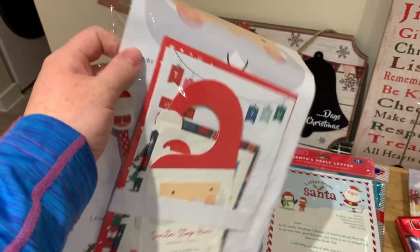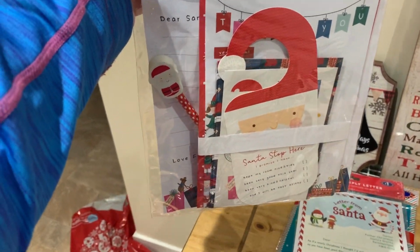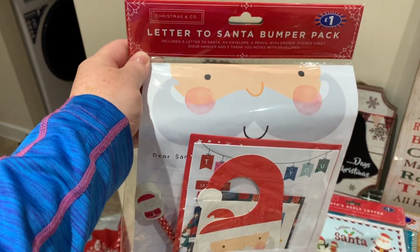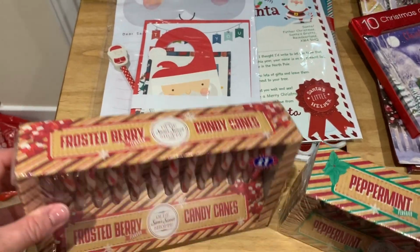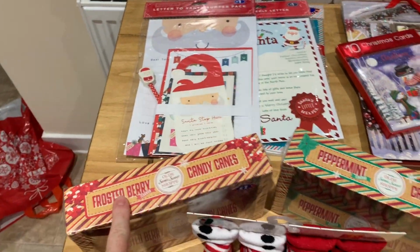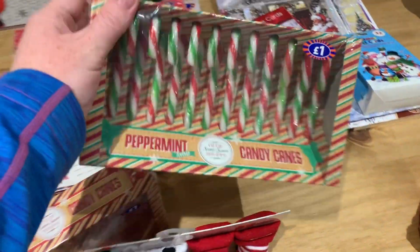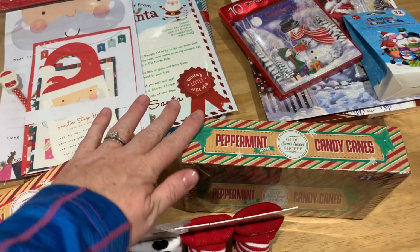And also I have got the Letter to Santa pack, which I picked up last year, and it was brilliant. It was perfect. It had everything she needed in it. She loved writing her letter last year. So yeah, picked up some candy canes because we can never have enough candy canes in this house. We got the Frosted Berry, which we haven't tried before, so we got them. So they were £1, and obviously your classic peppermint. So I'll probably end up buying more, but that'll do just now.